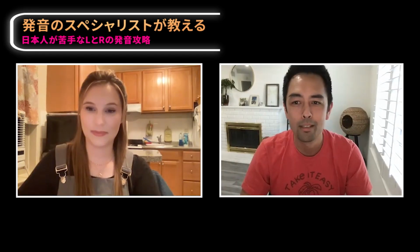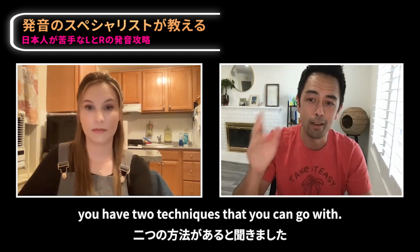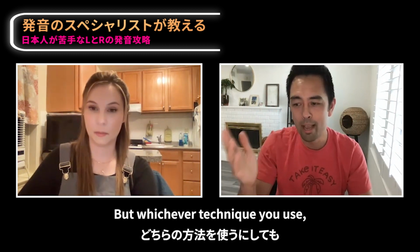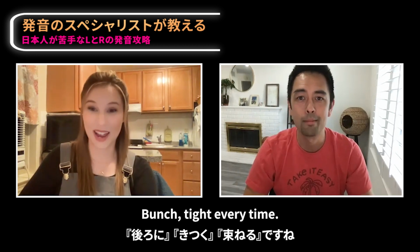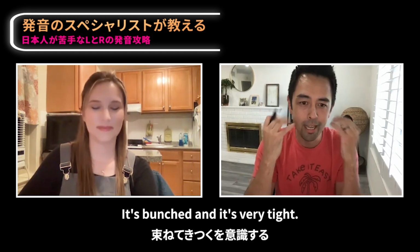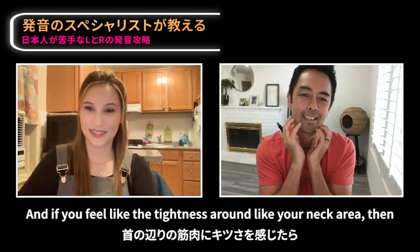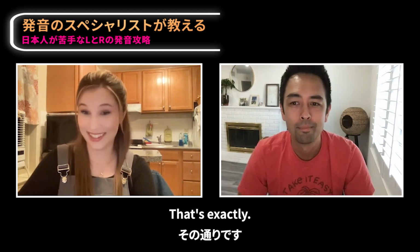Gotcha. All right. So you're saying that when you're making the R sound, you have two techniques that you can go with. But whichever technique you use, you want to keep in mind this BBT. Back bunch tight every time. Bunch tight. The key thing here is to make sure that your tongue is all the way to the back. It's bunched and it's very tight. And if you feel the tightness around your neck area, then I'm assuming you're doing it correctly. You got it. That's exactly.